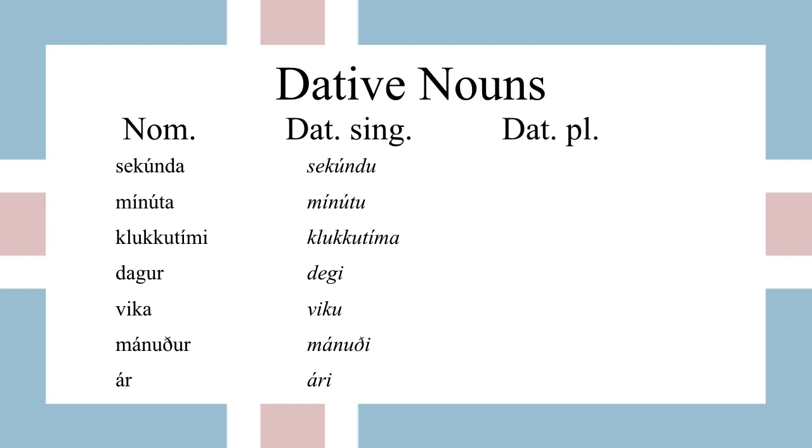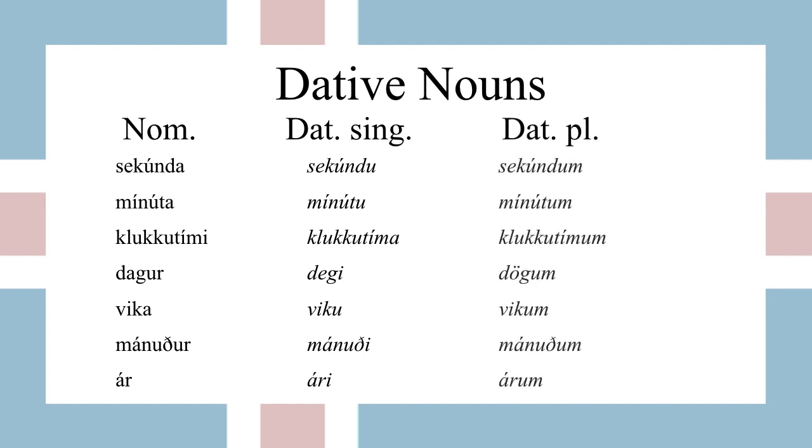We also need the dative plural in case we're talking about more than 1 second or more than 1 month. So we have sekundum, mínútum, klukkutímum, dögum, vikum, mánuðum, and árum. Learning how to use this phrase is a really good opportunity for you to practice your bendings, as you can see here.